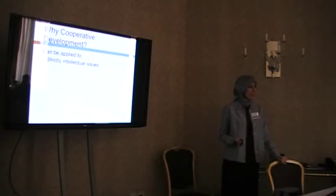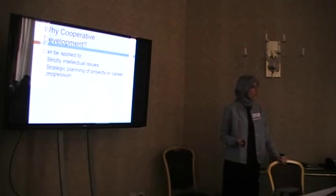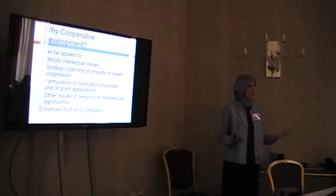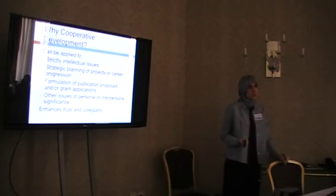Cooperative development can be applied to strictly intellectual issues, strategic planning of projects or career progression, formulation of publication proposals and/or grant applications, other issues of personal and professional or interpersonal significance, but it also enhances trust and collegiality, because you open up to another researcher, and it creates that connection, those bonds between researchers within one community.